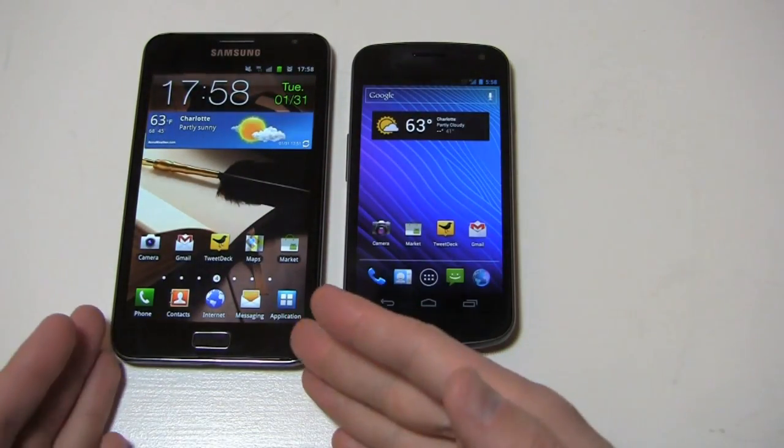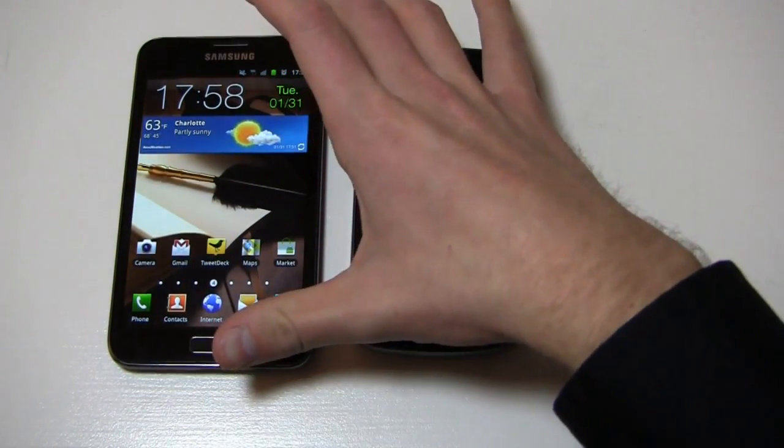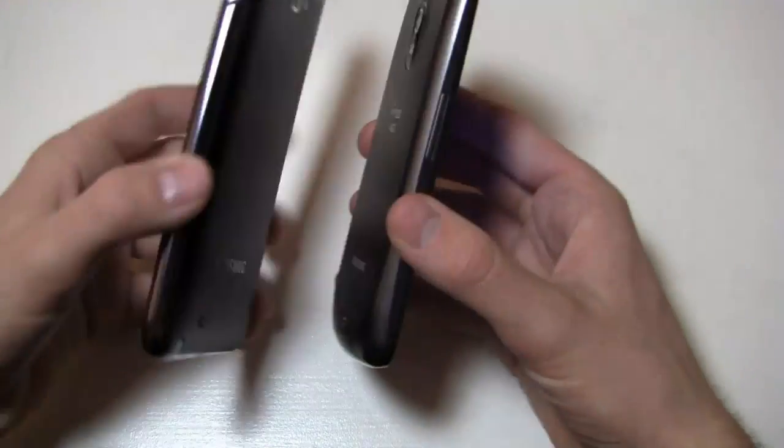It just depends on if you want a tablet type device in your pocket, or you want something that resembles more of a traditional phone in your pocket. If you want Ice Cream Sandwich, or if you're okay with the user interface, or perhaps you want an 8 megapixel camera, or you want a camera that's a little bit faster on the shutter, it's up to you. It all depends on what you want.